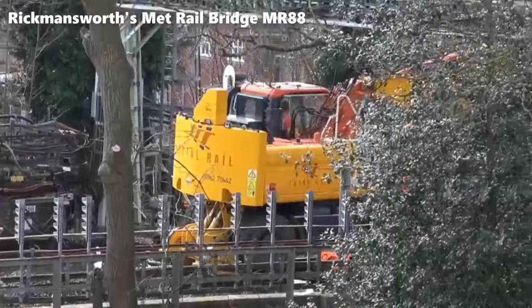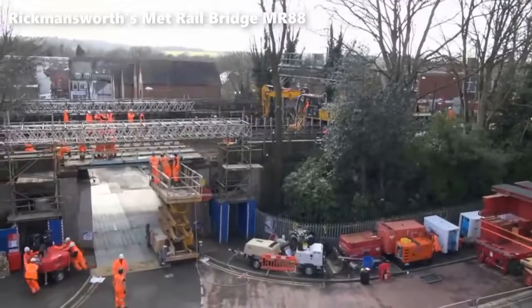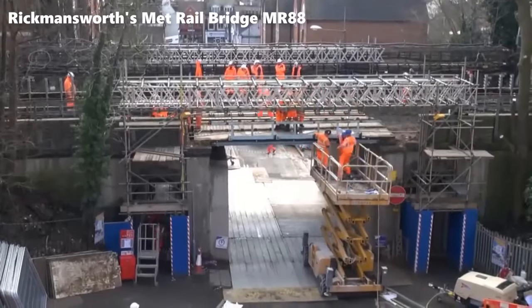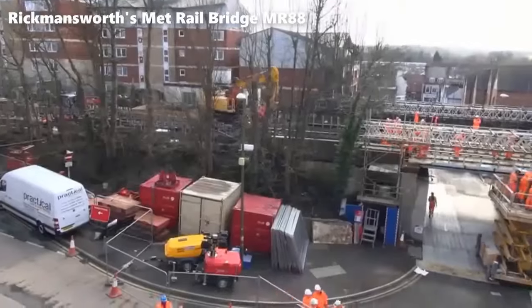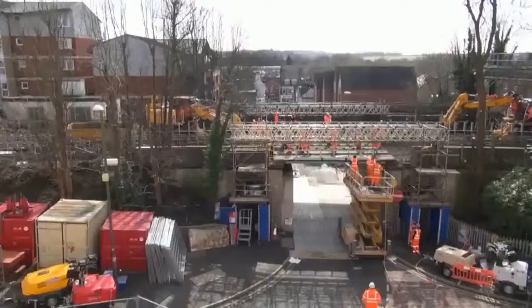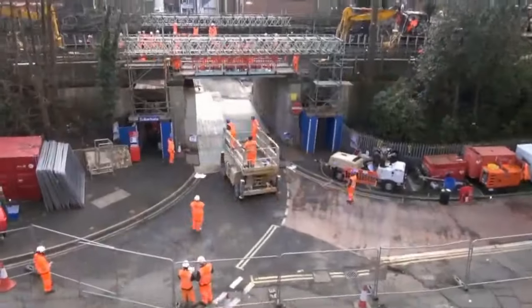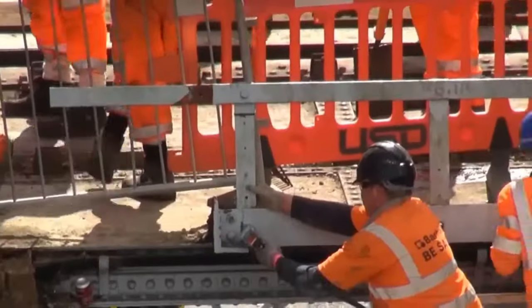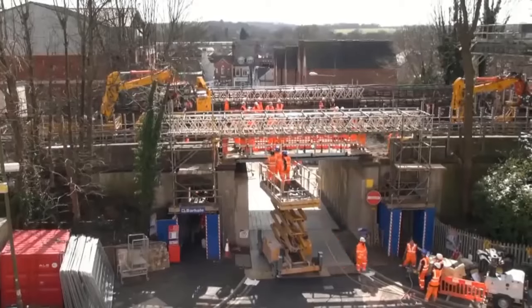Rickmansworth, a picturesque town nestled in Hertfordshire, United Kingdom, boasts a historical landmark that not only connects the town physically, but also bridges the gap between the past and the present: the Rickmansworth Met Rail Bridge MR88. This iconic bridge, which was replaced over the Easter weekend of March 2014, carries with it a rich history and cultural significance that is as compelling as its engineering marvel.